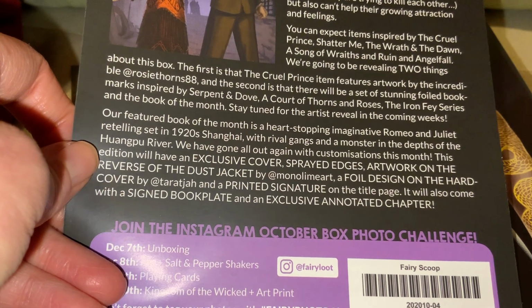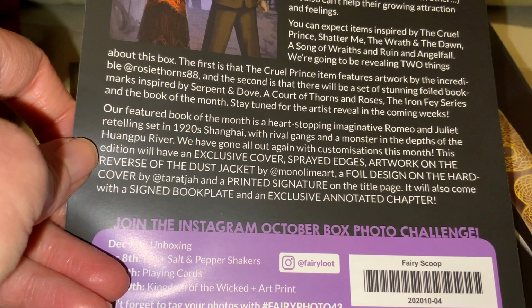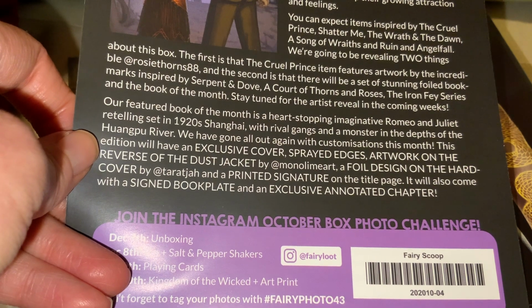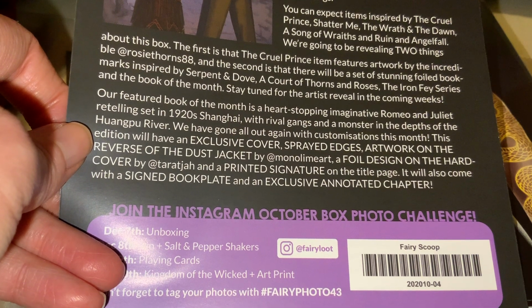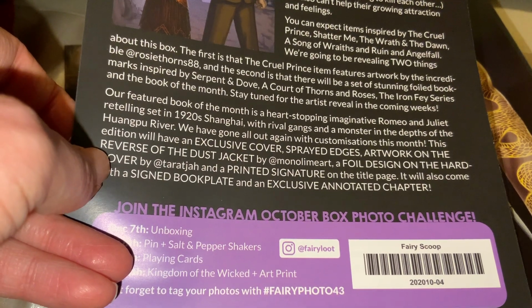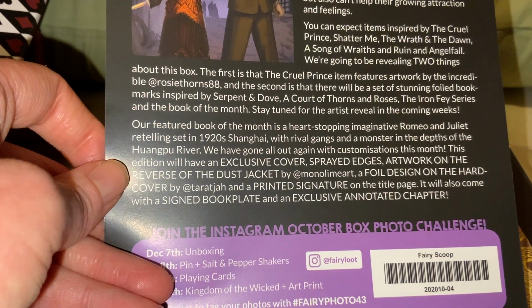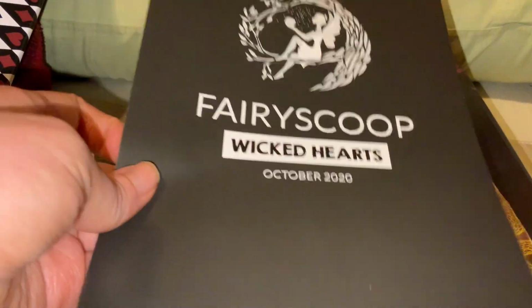Our featured Book of the Month is a heart-stopping imaginative Romeo and Juliet retelling set in 1920s Shanghai, with rival gangs and a monster in the depths of Yangpu River. We've gone all out again with customizations this month. This edition will have an exclusive cover, sprayed edges, artwork on the reverse of the dust jacket by @Monolime Art, a foil design on the hardcover by @Tara Tajer, and I've actually received a note saying that they accidentally missed the foil design on the hardcover, but they're still sending it anyway because it's still exclusive, basically. And excuse me. And a printed signature on the title page. It will also come with a signed bookplate and an exclusive annotated chapter. So that is awesome, and I'm so excited for that.